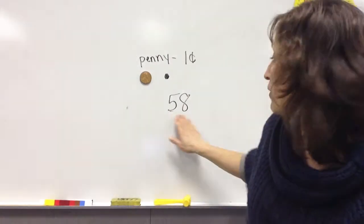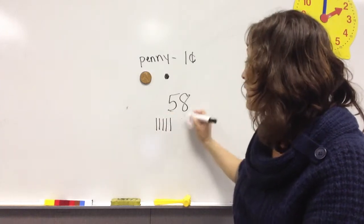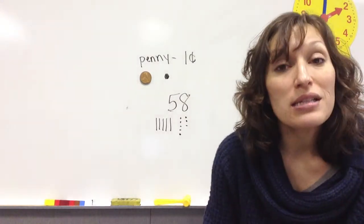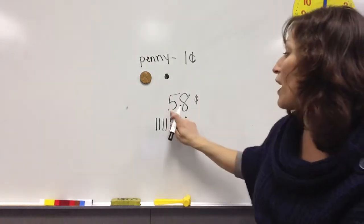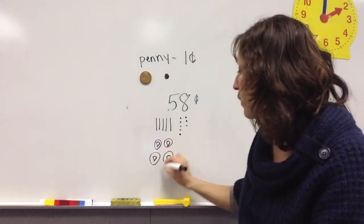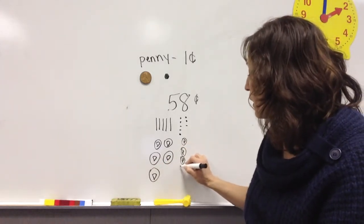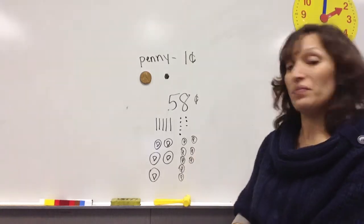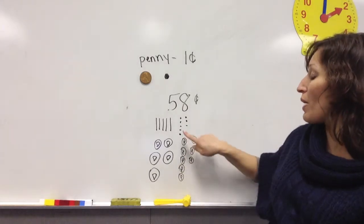So if I think about this number and I draw a regular math picture of it, I would draw 5 tens, 1, 2, 3, 4, 5, and 8 ones. 1, 2, 3, 4, 5, 6, 7, 8. If I wanted to do this with money instead, with the same number, I would say that 58 cents is equal to 5 dimes, 2, 3, 4, 5, and 8 pennies. 1, 2, 3, 4, 5, 6, 7, 8. So I can see that my dimes go with my tens, my pennies go with my ones.